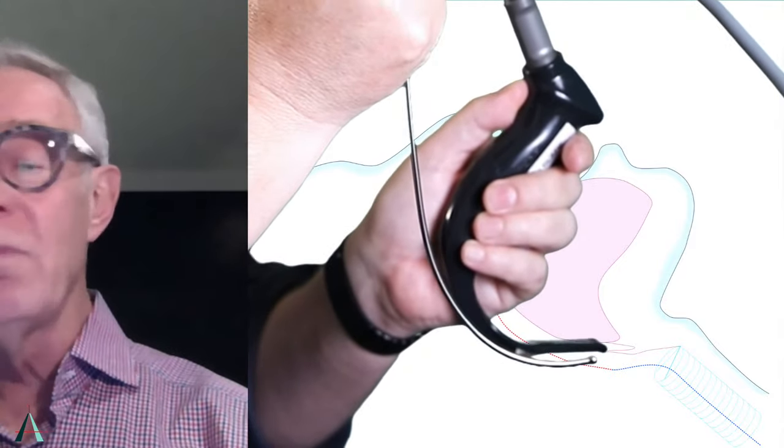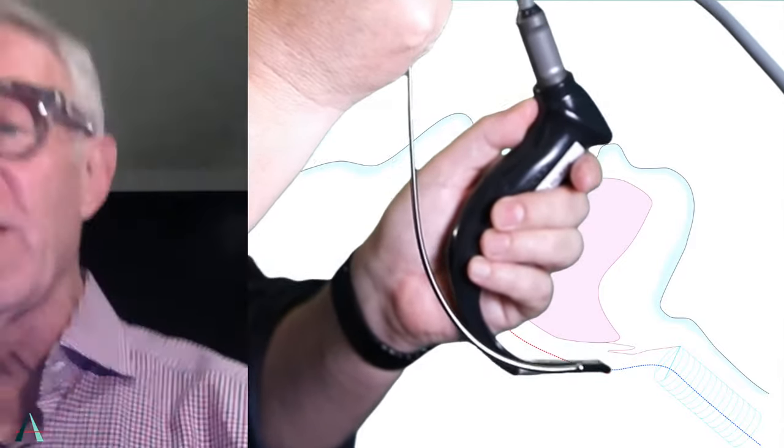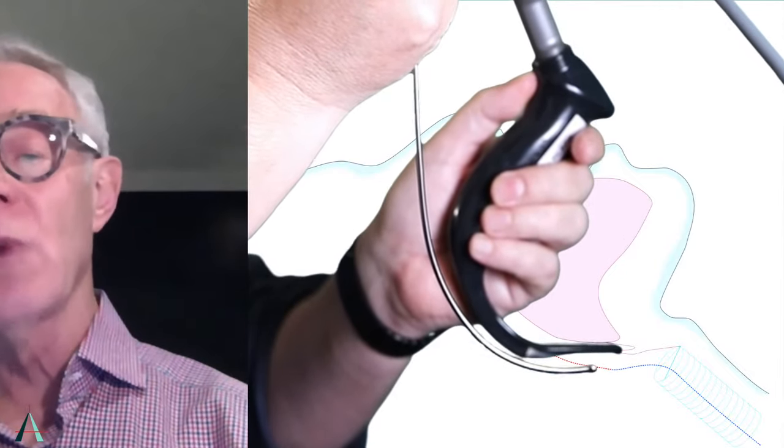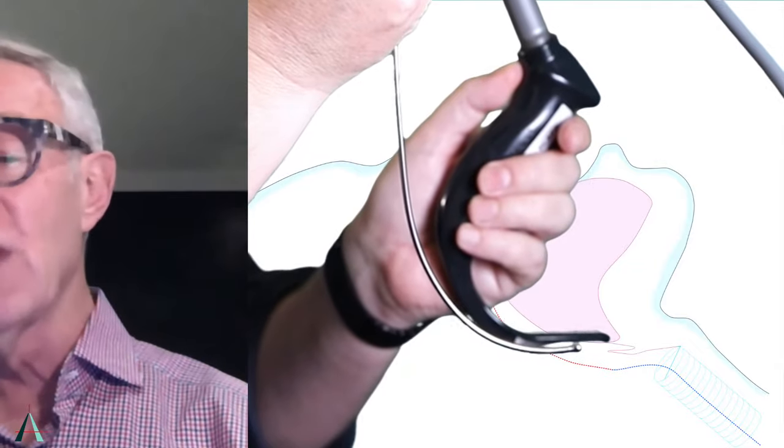And with two or three or four millimeters of advancement, we're already in the proximal trachea, at which point we slide off the endotracheal tube. So sorry, go on, Richard.